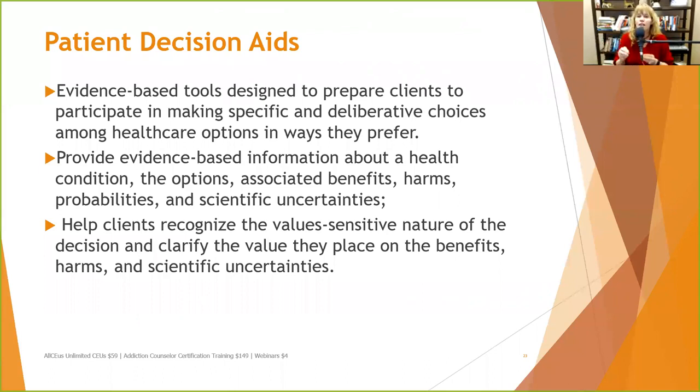So we want to use methods to help them make these decisions. We want to provide the information to them so they can make a reasonable, informed choice. We want to provide information about whatever condition they have, the options for treatment, associated benefits, harms, probabilities, and any uncertainties. And this all goes in your informed consent. So that should be kind of a no-brainer there.